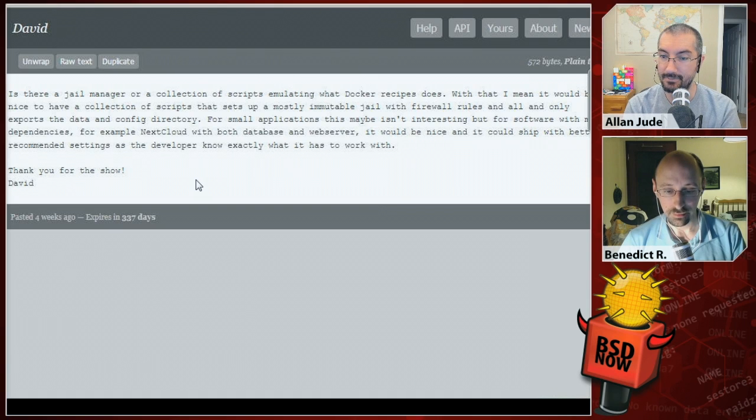With that, I mean, it would be nice to have a collection of scripts to set up the mostly immutable jail with firewall rules and all that, which only exports the data and config directory. For small applications, this maybe isn't interesting, but for software with dependencies, for example, Nextcloud, with both database and web server, it'd be nice if we could ship the better recommended settings as the developers know exactly what it has to work with. The nice thing about jails is that it's a separate namespace, basically, so you do have separate packages and you can have the dependencies and so on.